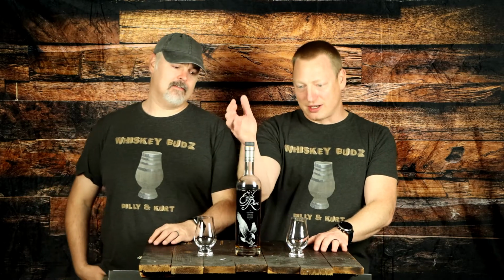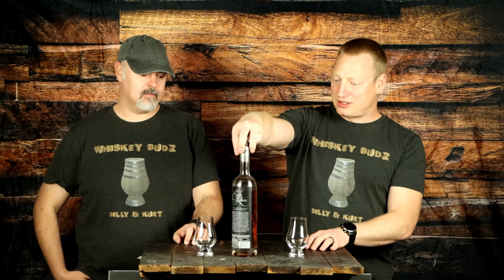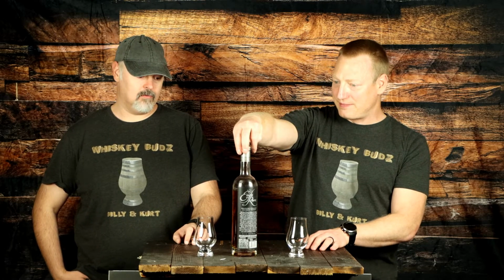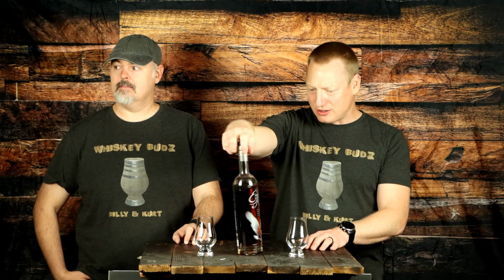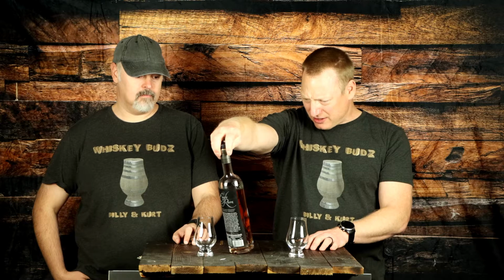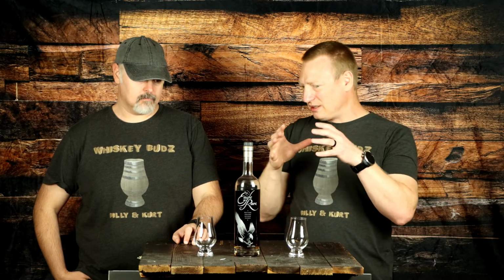Anyways, you can already see what we have planned for today. This is Eagle Rare, Kentucky straight bourbon. This should be a 10-year-old bourbon. Now, this one was probably purchased in a weird little period. I'll pour while we're talking.